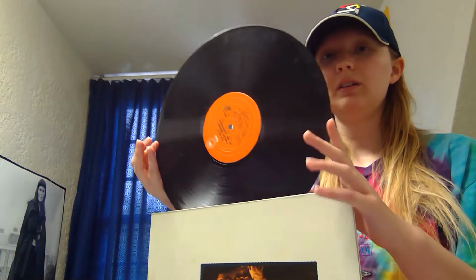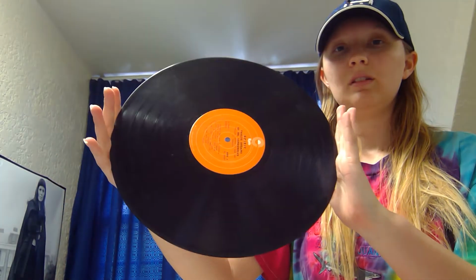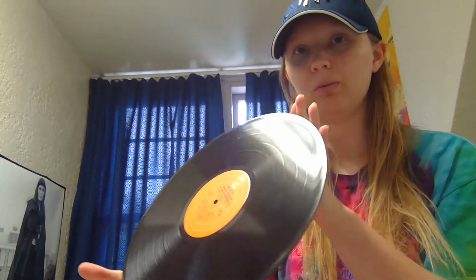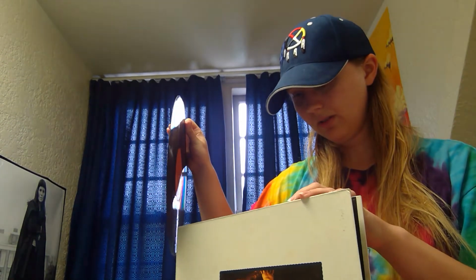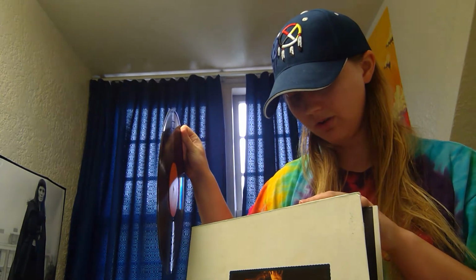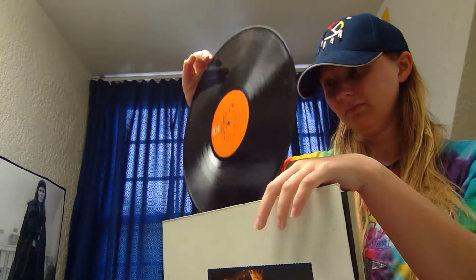And here's the record on the inside. Just a nice old record. I might need, again, as I said before, it's really fingerprinted. I probably will need to give it a good cleaning when I get back to my house. Because some of these are just old and they're completely fingerprinted up with goop on them. So you have to be a little bit careful.